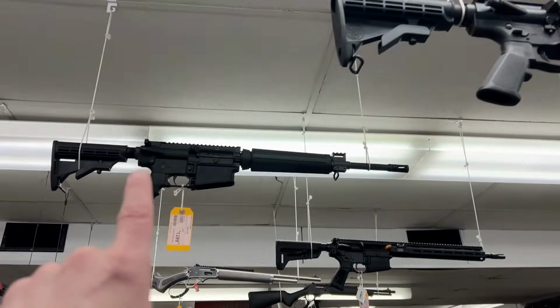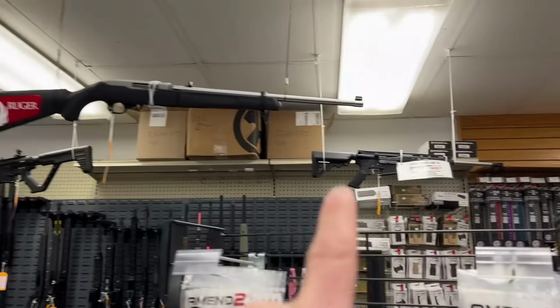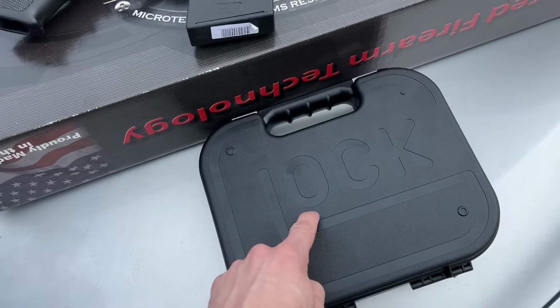So when you come in here, you wanna make sure that you look up. That's where I actually found the SOCOM M1A hanging. I almost missed it until I was kind of taking a look at some of the guns hanging from the ceiling. So we got our loot laid out.